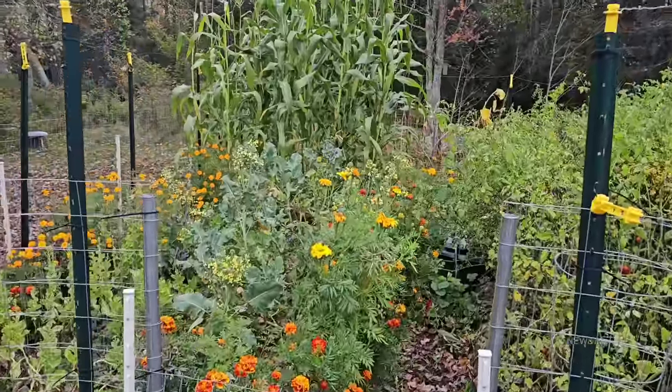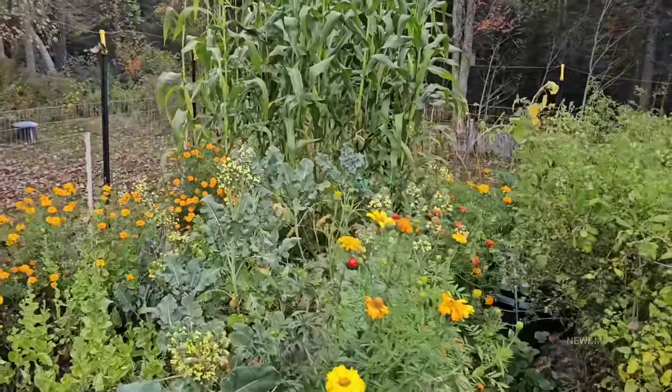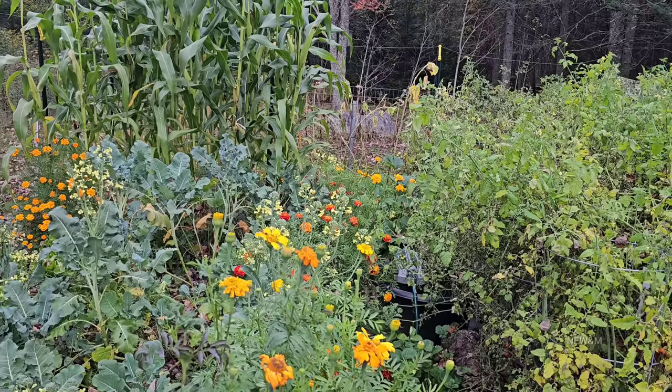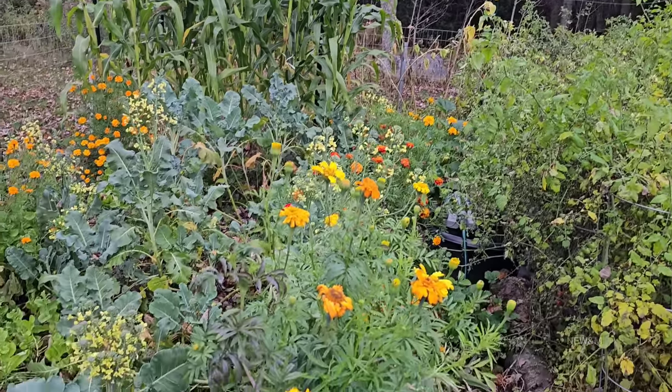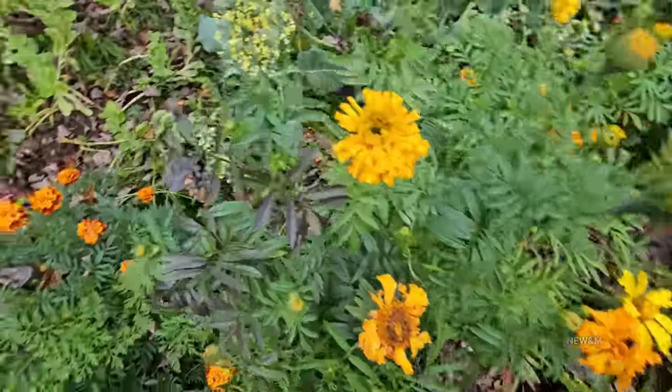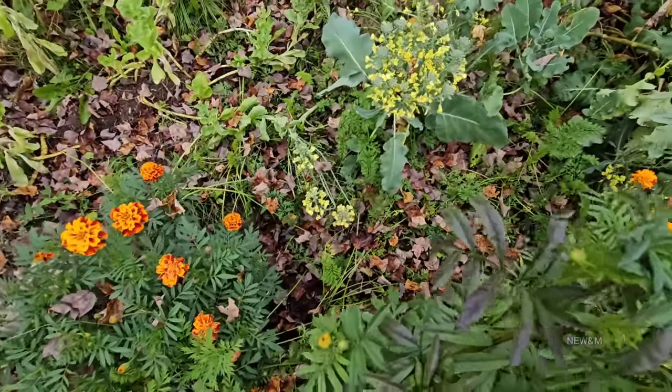So here in the garden, everything's still doing good. We have not had a frost yet, but something killed off a lot of the tomato plants. Maybe it just got a little too cold for them. So tonight I'm gonna pull out all the rest of my carrots and we're gonna cook them up in the morning.